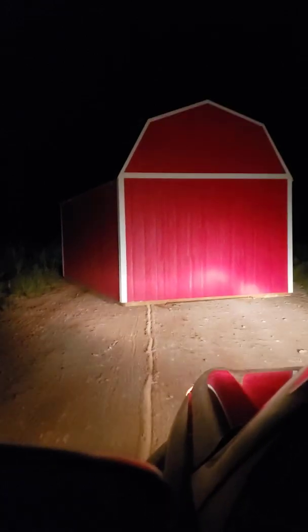It's getting it though. No trailer, nothing. Just literally dragging it down the road. Well, I mean, it's a little sketchy, but he's getting it.